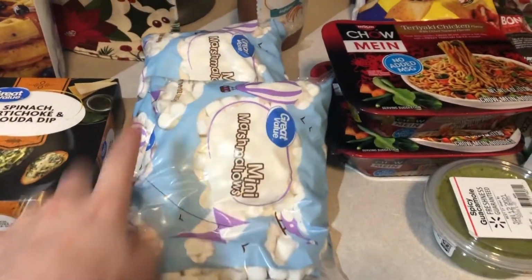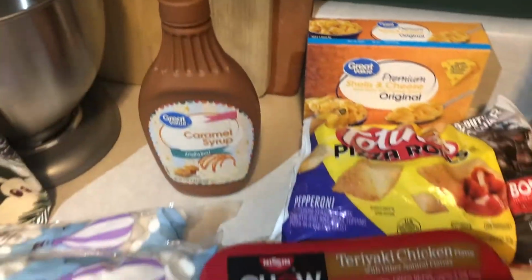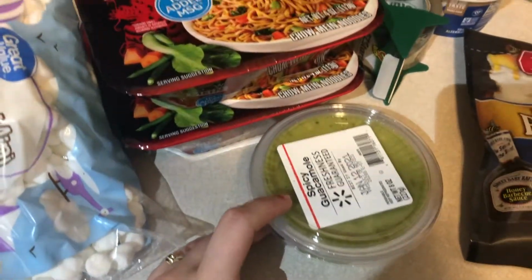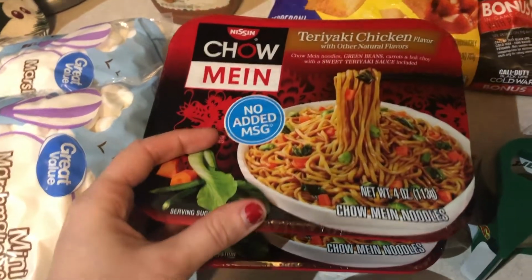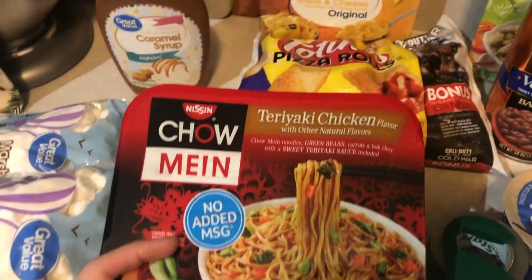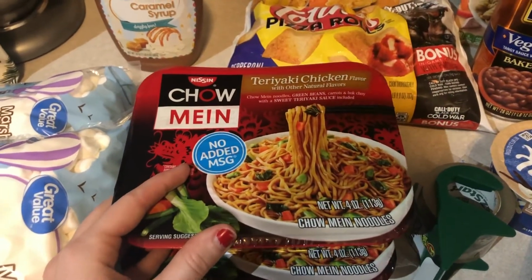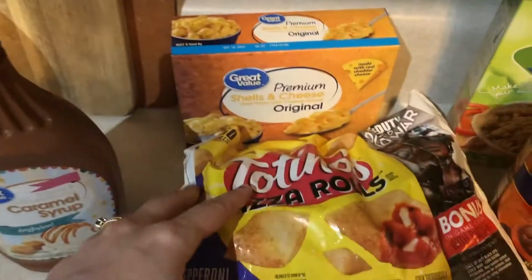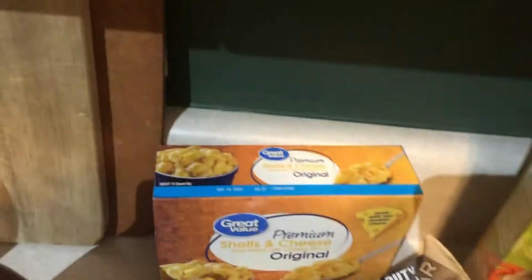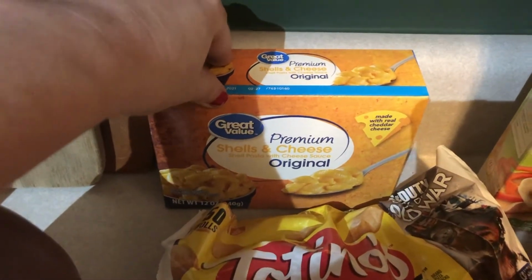Just got 2 bags of these, refilled that. Got some more caramel, because y'all know I love caramel in my coffee. Guacamole. I got a couple of these. I haven't ate these in a really long time, but they're like 68 cents. I used to exclusively eat these in college. I'd eat one of these and that was it. Some pizza rolls, some macaroni and cheese. This macaroni and cheese is so good.